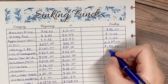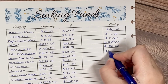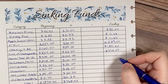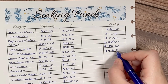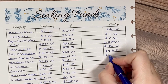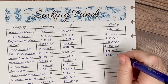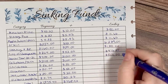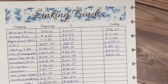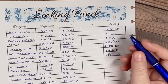$180 for heating and AC is what I have so far. And $416 for the city of Chesapeake. And that's building up. I think I'm trying to get almost $600 there, and I should have that by June when the bill is due. So I won't need all $600, but I will reallocate whatever extra is not spent to some other category here. So maybe to a hot water heater, or maybe to technology, probably to technology, because that's the one we need the most funded for all our needs.